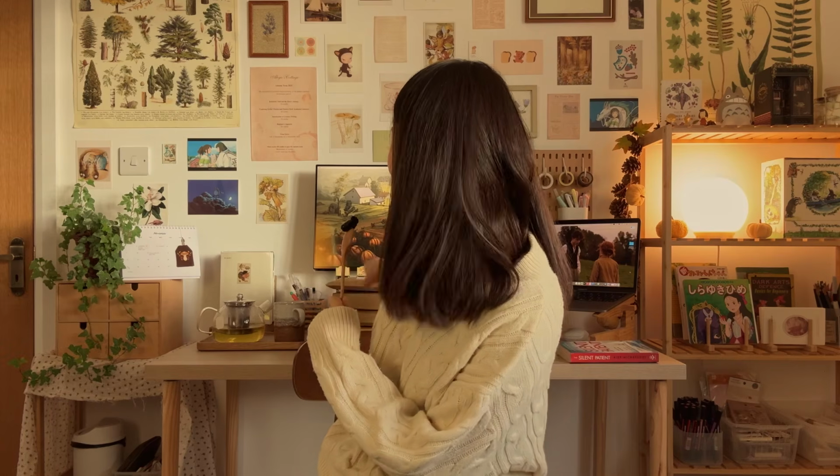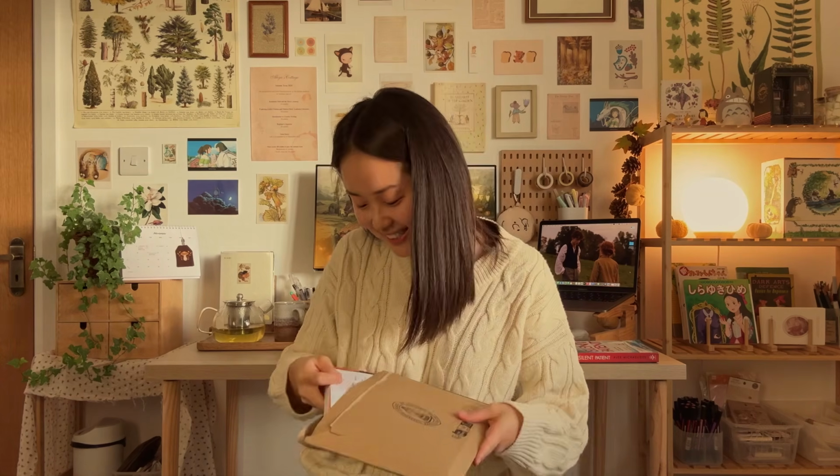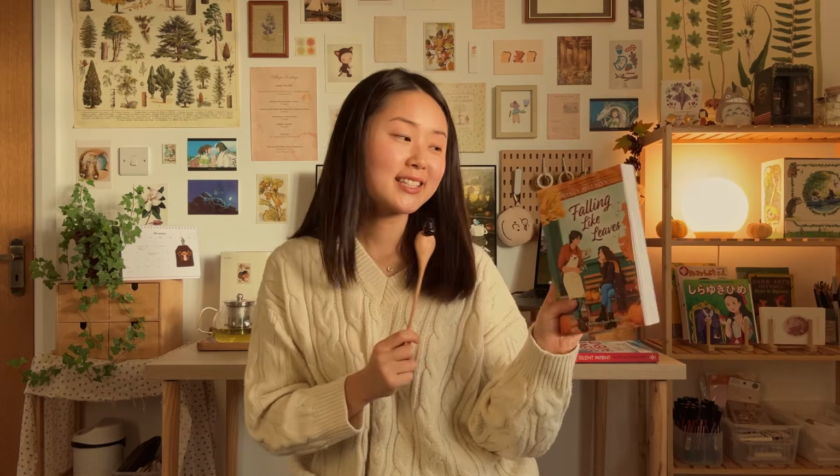And now it's time to open the very next package. This is the one that just arrived this morning, so I know what's inside it and I'm really looking forward to opening it up. It's so beautiful. This is Falling Like Leaves by Misty Wilson.